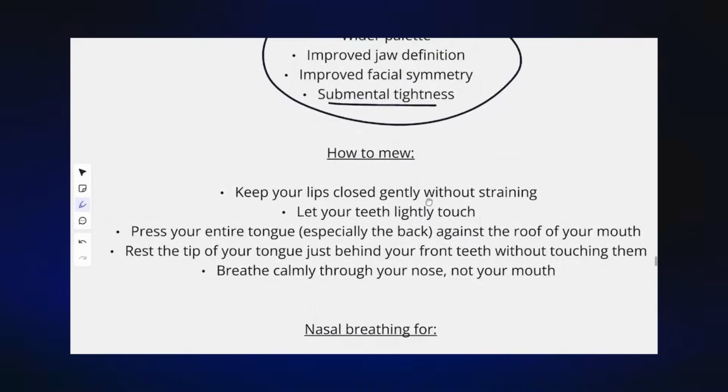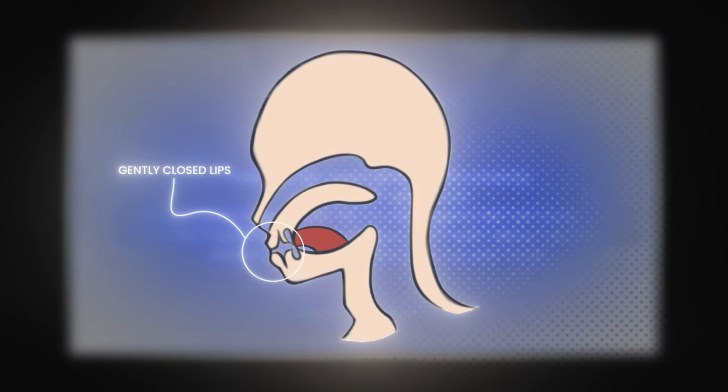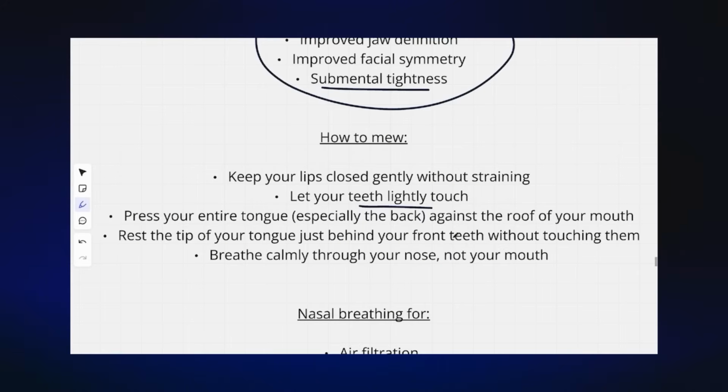So how do you mew? If you don't already know, if you do, you can just skip past this. Here's how you do it. You want to keep your lips closed gently without straining. Let your teeth lightly touch. Press the entire tongue, especially the back, against the roof of your mouth. Rest the tip of your tongue just behind your front teeth without touching them, and breathe calmly through your nose, not your mouth. It really is that easy.